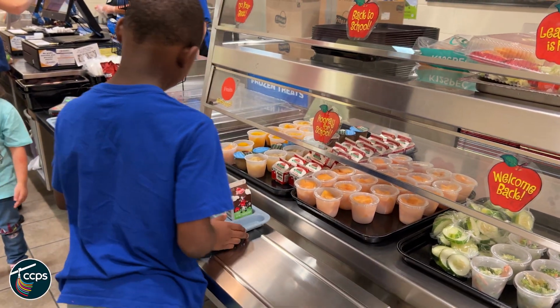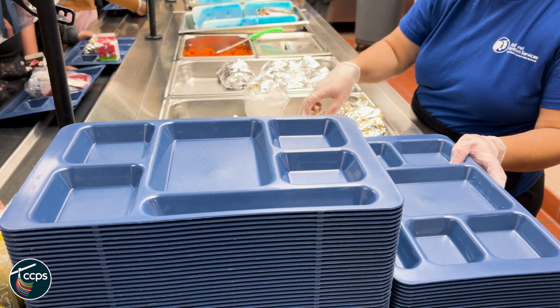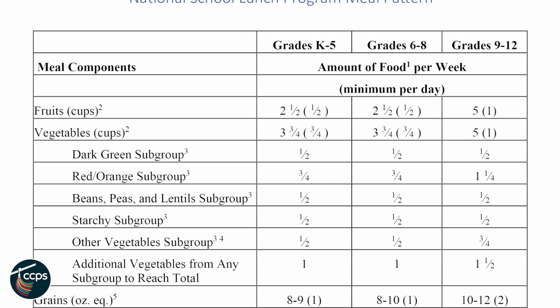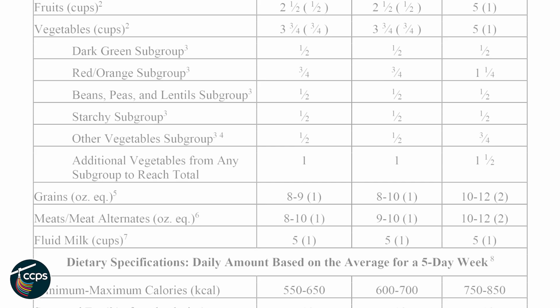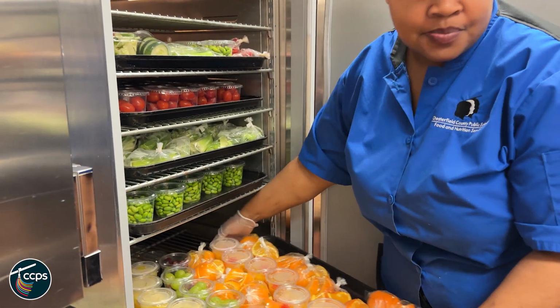There are a lot of regulations that we have to follow with school menus. We have to meet the meal pattern, which is through the USDA, the amounts of fruits, the amounts of vegetables, meats and grains that we have to serve for our students. On top of that, we also have to meet nutrition regulations.